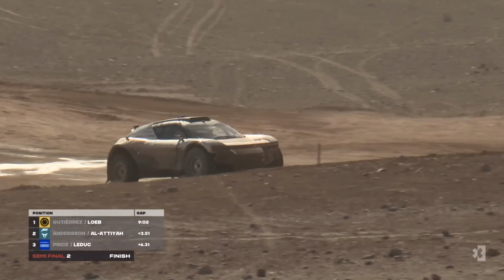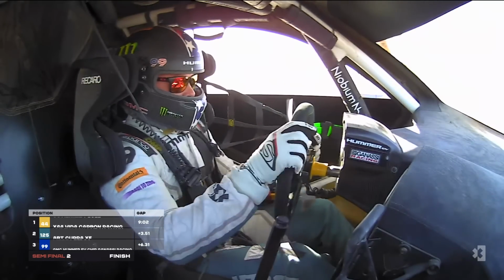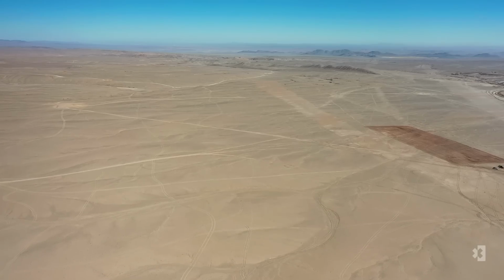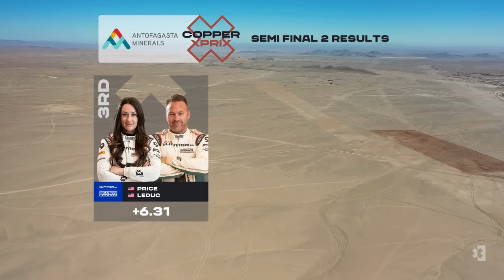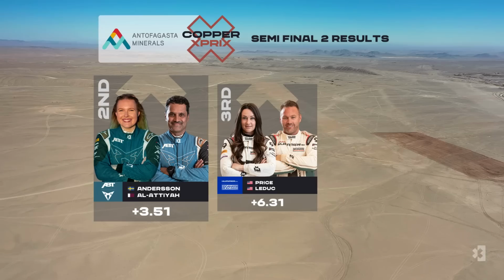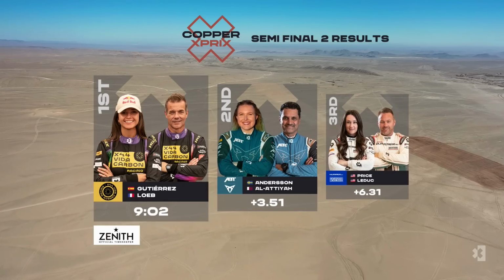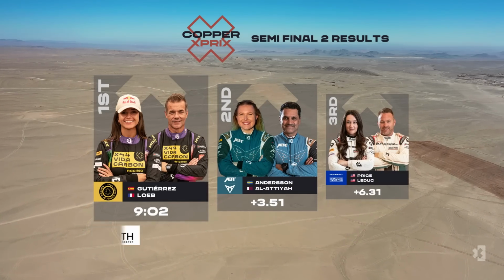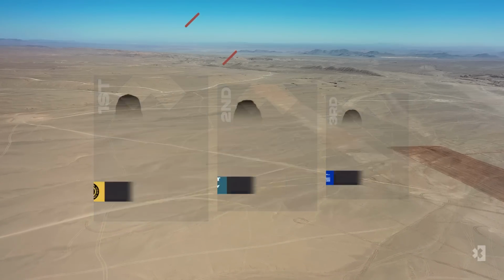They have not got through to the final of this, and that means they will not be able to win this championship. They cannot fight or battle with Rosberg X Racing. Well, fantastic performance there. P3, unlucky for Sarah Price and Kyle LeDuc. The Hummer EV for Chip Ganassi Racing not going through, and that's their championship hopes over, unfortunately. P2, Clara Anderson with an amazing drive, and her teammate Nasser Alatea bringing it home for ACCIONA CUPRA. And Gutierrez and Loeb going through for X44 Vida Carbon.